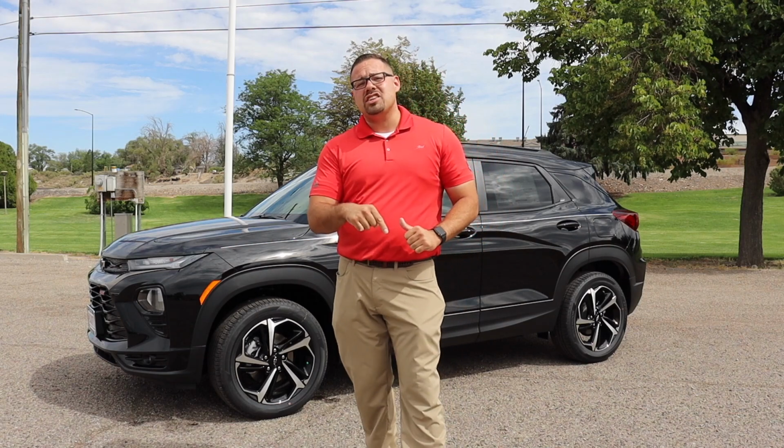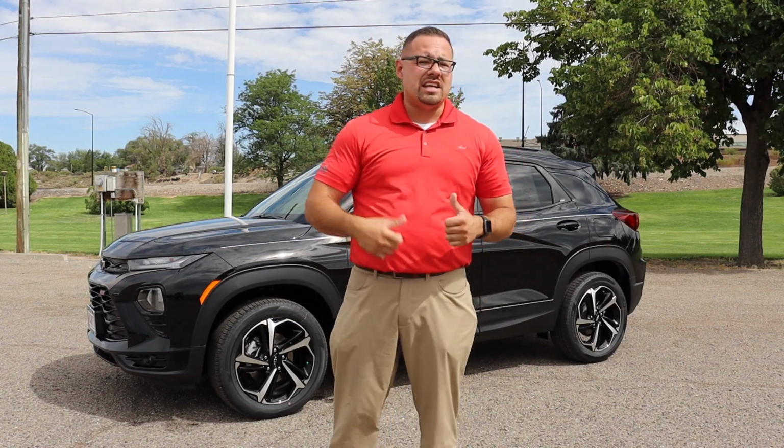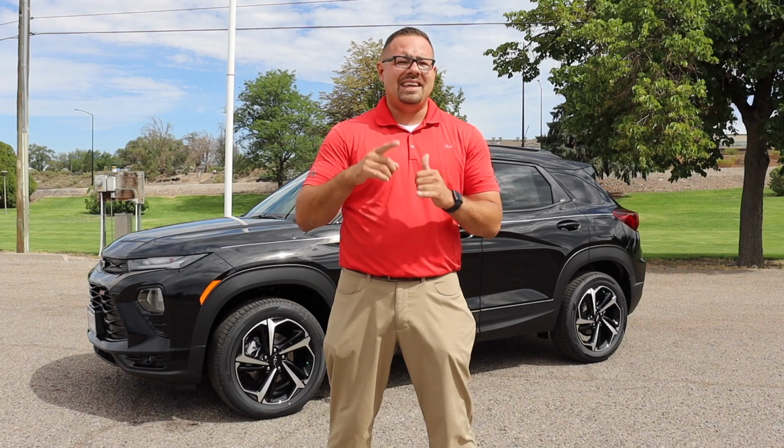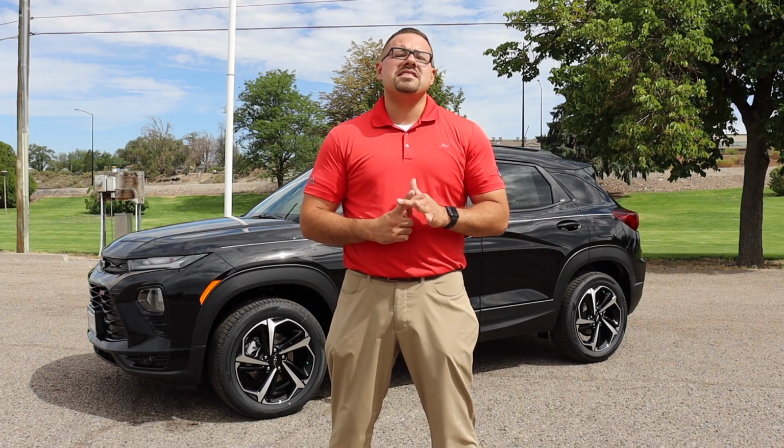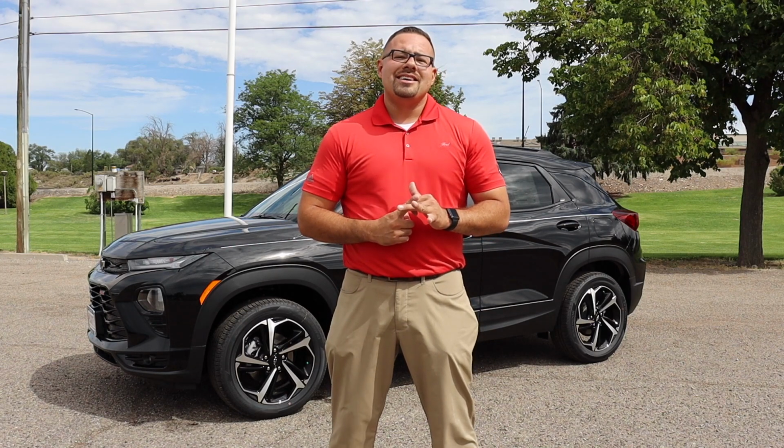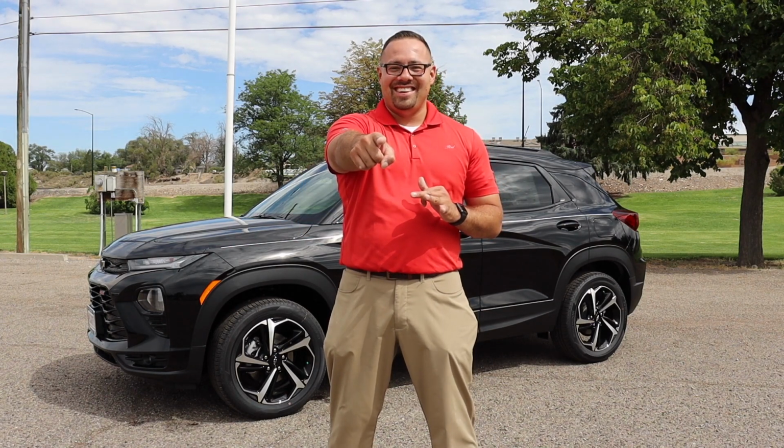But today on the Chevy Nerd, we're going to look at this RS model, talk about the exterior look of it. We're going to talk about performance and some of the standard equipment that's on this bad boy. Stay tuned for this episode of the Chevy Nerd.